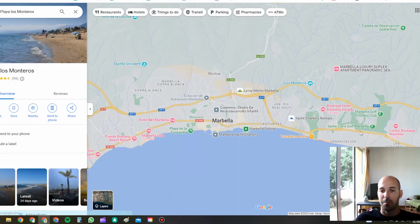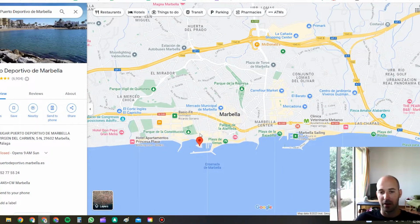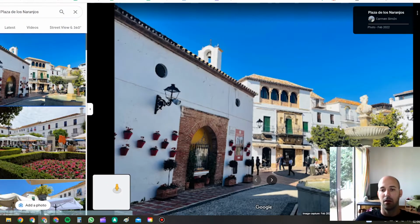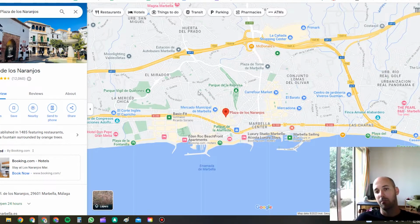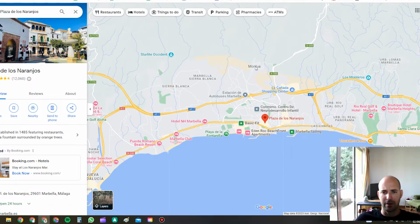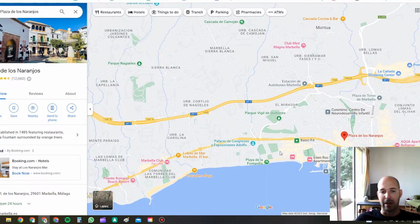The next part of Marbella is Marbella City itself. Again, this is a bit similar to Estepona. You have a marina, Puerto Deportivo Marbella. You have city life around, and a beautiful town hall like Plaza de los Naranjos. It's a beautiful Andalusian village, right? This is like the original Marbella village, and it's grown along. Nowadays, the population in Marbella City is around 120,000 people who live in the city itself. There are different neighborhoods, and it includes also the Golden Mile, Sierra Blanca, Nagüeles. This is all part of Marbella City.